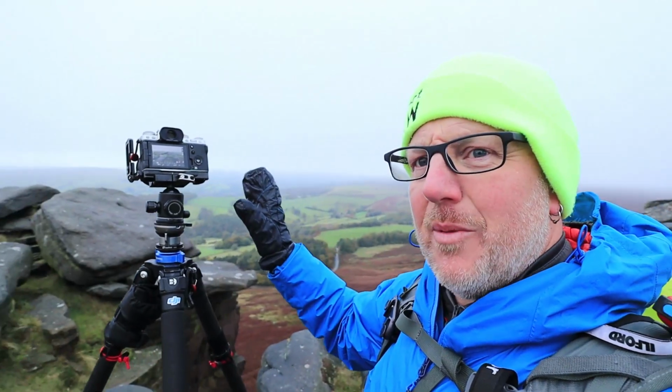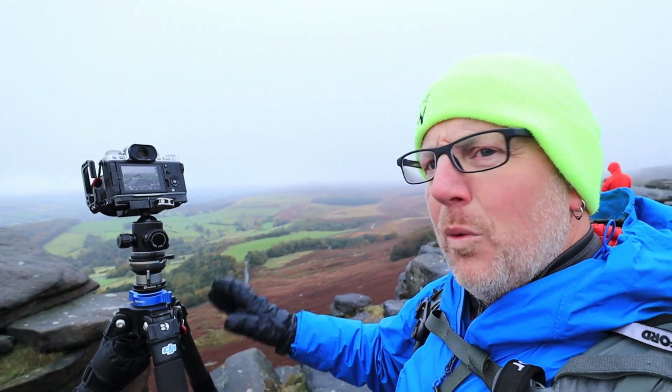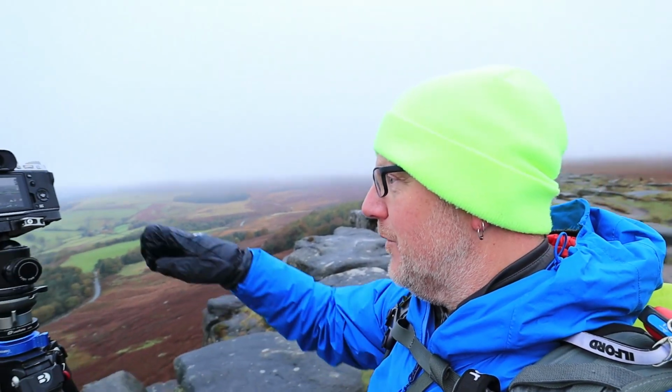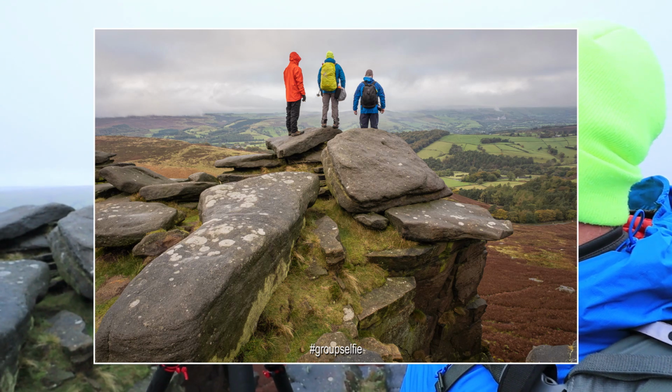So it's not quite spitting as much now, so I've managed to leave the camera out, so I actually can talk to you a little bit about what we're actually doing on this shot. We just had a bit of a 5 minutes between us, the three of us. We've just been up having a bit of a selfie moment. But I like this composition.